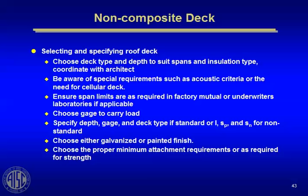And of course, you can only afford to do that if you have really large square footages where they can afford to give you a special rolling of the deck. Choose the proper minimum attachment requirements, either for uplift or whatever the Factory Mutual or UL might require. And then, of course, you've got to pay attention to galvanized or painted finish. So those are some of the things that we as structural engineers, even though we're not the architect, have to discuss with the architect so that we get the right deck specified on our drawings.